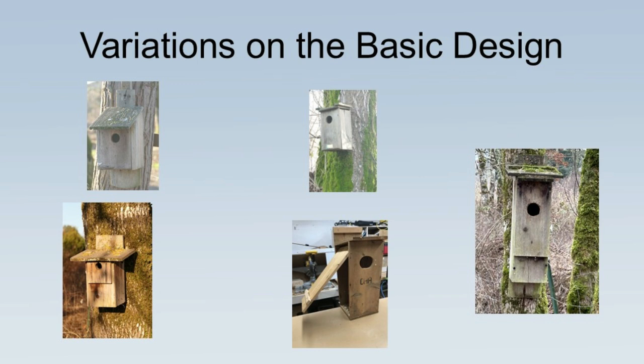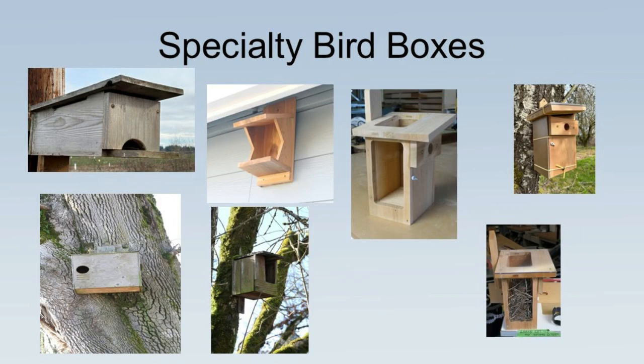Flickers and chickadees like to go in and excavate as a part of courtship. So these tall, narrow, deep boxes can be filled with pine shavings or cedar shavings, and the male bird comes along and excavates out of that. And you can tell when they're doing it because there'll be a big spread of shavings on the ground. So, some specialty bird boxes.